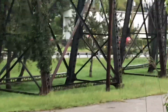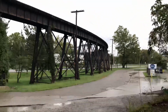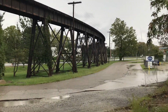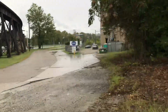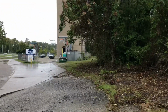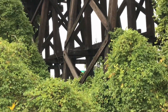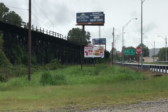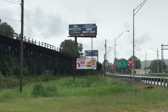Had to put the raincoat on. A long curved approach. Again, I'm on the south side of the river. Looks like there might have been a spur down to here, maybe for this, I guess a concrete plant at one time. And it's all wood right here. Again, I'm looking west. I'm going to cross the river and show you what it looks like on the other side.